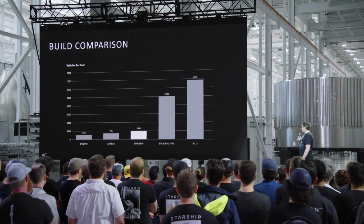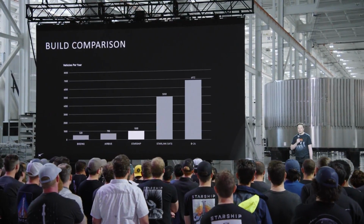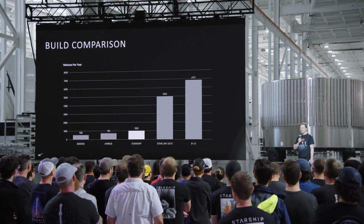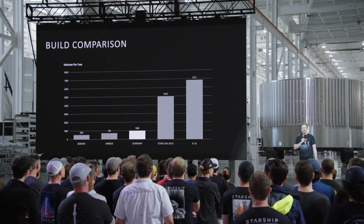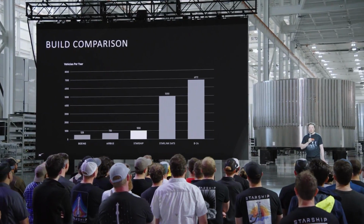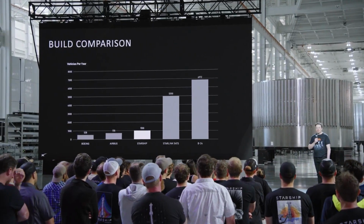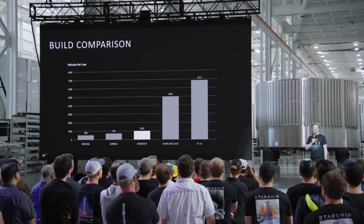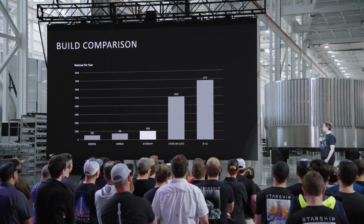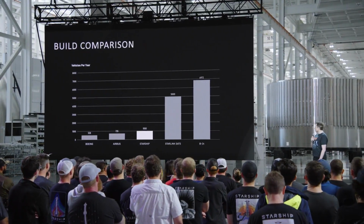And then in terms of Starlink satellites, the version 3 satellites, making on the order of 5,000 a year, maybe at some point closer to 10,000 a year. And those Starlink V3 satellites are each the size of roughly a 737. They're pretty big. That compares to the B-24 bomber in World War II.